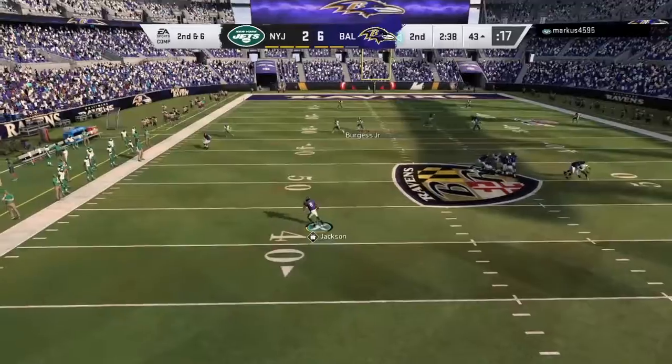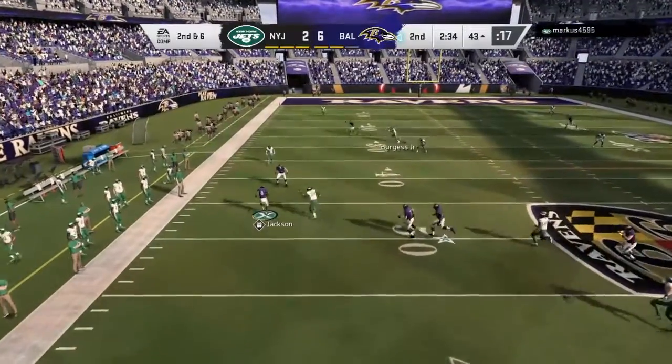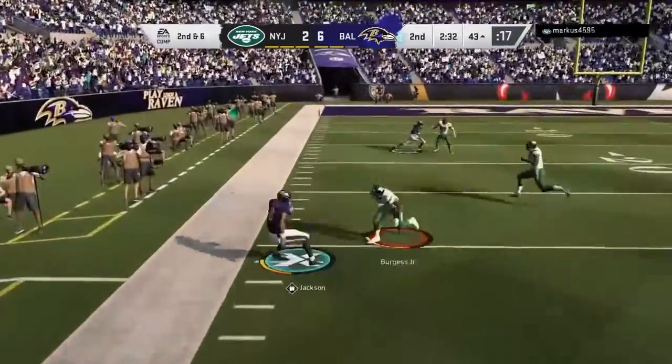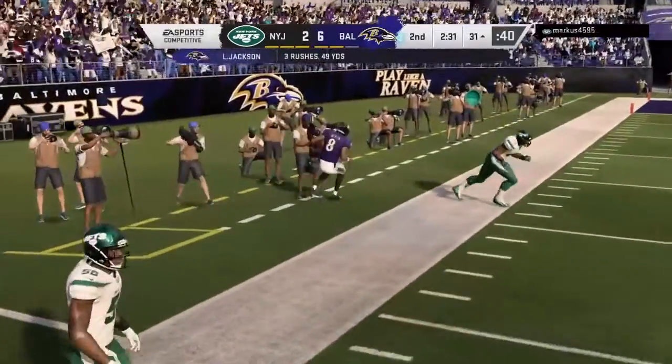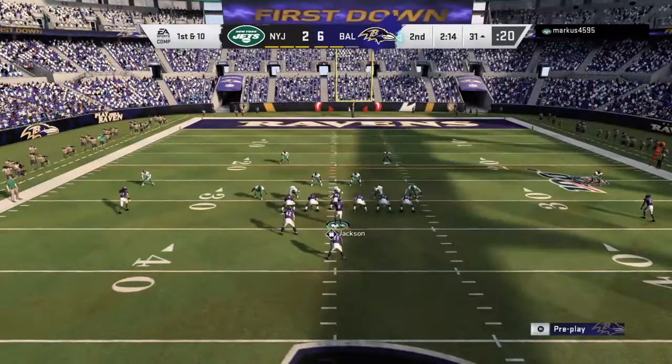Dancing to his left. And he'll be out just a yard or 2 shy of the 30. A nifty bit of scrambling there. 12 yards, 1st down.